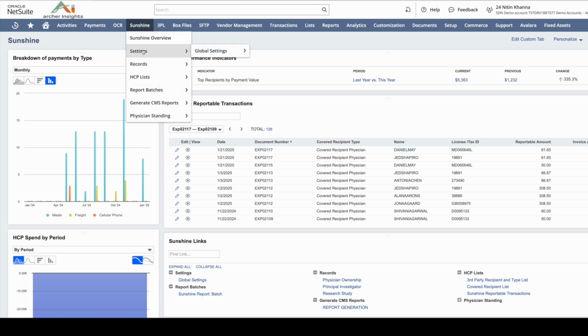Before that, I would like to show that in the Sunshine tab itself, you are able to see various settings. This is where we would program your CMS issued GPO ID that you will need for the submission to the CMS. And we track the various records: the physician ownership, principal investigator, research study, all these records are tracked here. And also, in addition to that, we track third-party recipients that you may be working with, a list of all the covered recipients that you're working with, and in addition, there is also Sunshine reportable transaction, so that you can just focus on the transactions that you have to report to the CMS and not have to worry about all the other standard transactions in the system.